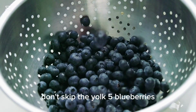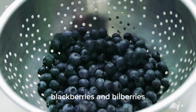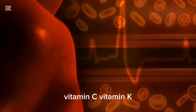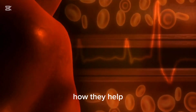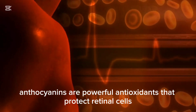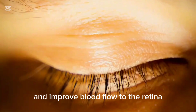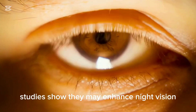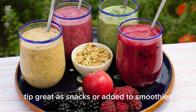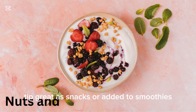5. Blueberries, blackberries, and bilberries. Key nutrients: anthocyanins, vitamin C, vitamin K. How they help: anthocyanins are powerful antioxidants that protect retinal cells and improve blood flow to the retina. Studies show they may enhance night vision and reduce retinal inflammation. Tip: eat them as snacks or add to smoothies.